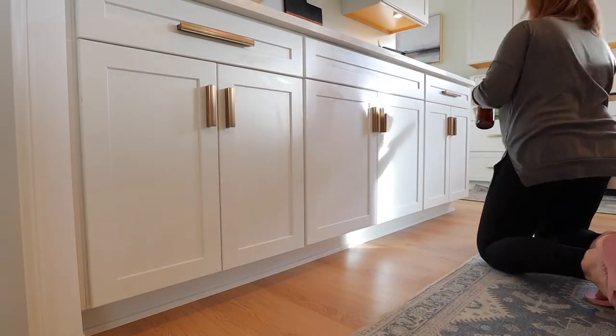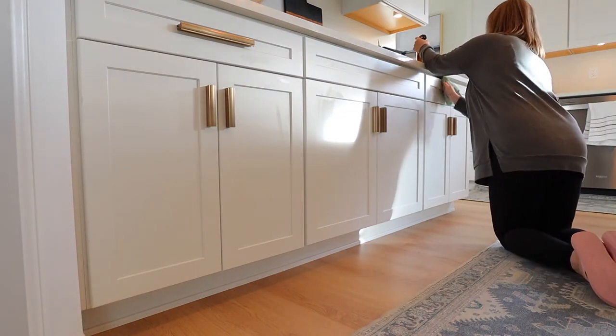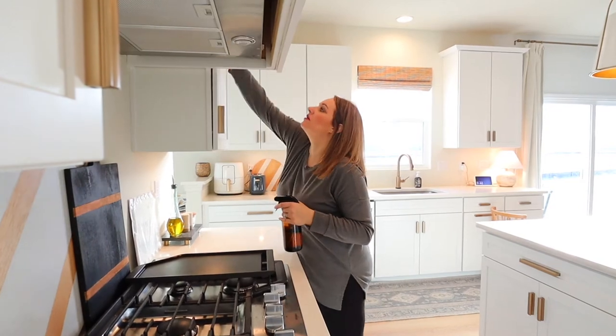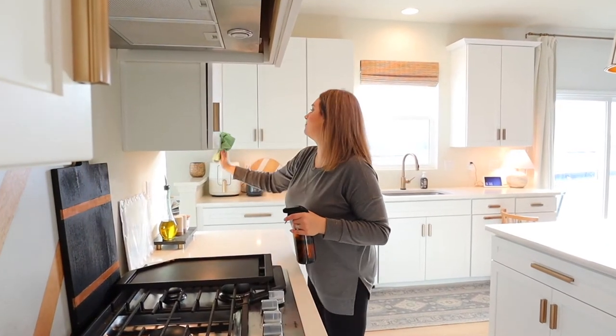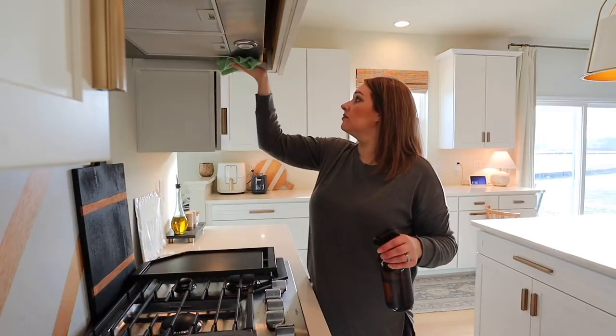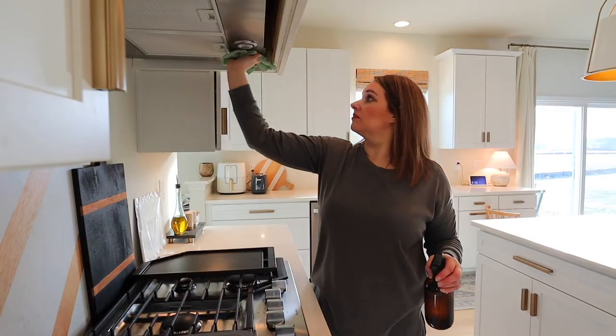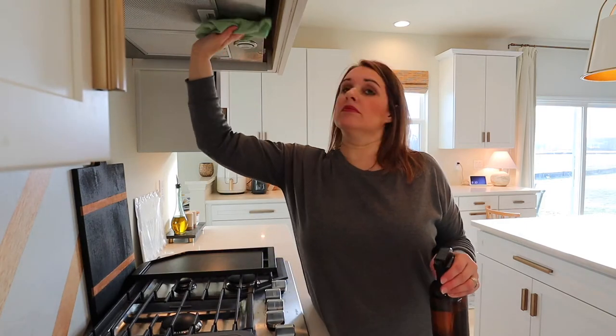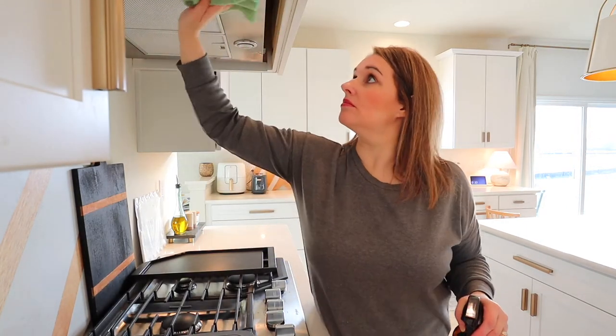We are moving right along. If you haven't noticed, I have been going section to section and just making sure that all the uppers and lowers get done. I also took the time to clean my vent hood. It wasn't very dirty because we haven't lived here very long, but if your vent hood is in need of a cleaning, make sure you get that today too.